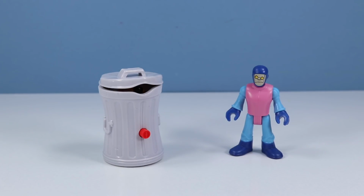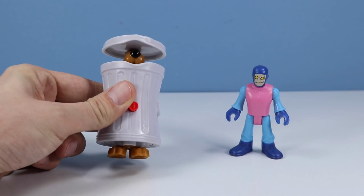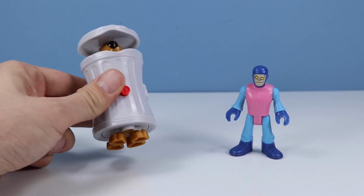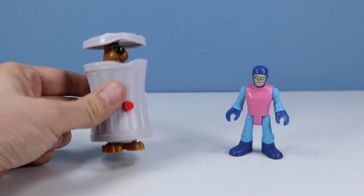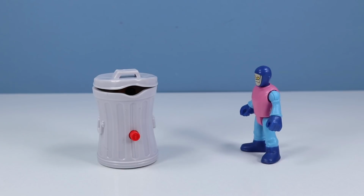Looks like to activate we are going to press in that Imaginext red eye button. And there Scooby pops out. But still pretty hidden from view. And re-hide. I guess you could say Scooby is really limited in this toy, always hiding in a trash can. It's too bad they couldn't figure out how to keep a regular Scooby figure outside of the can that you could remove, and not have him so confined to the can.